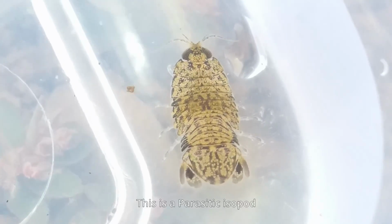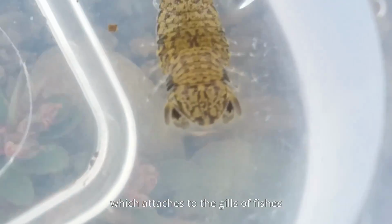This is a parasitic isopod which attaches to the gills of the fishes.